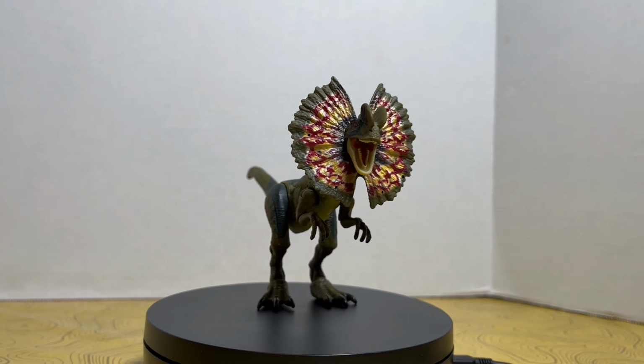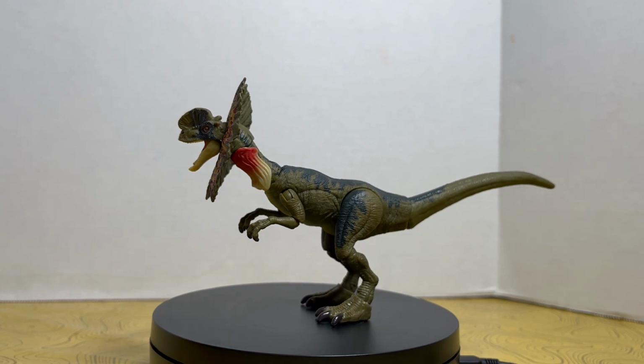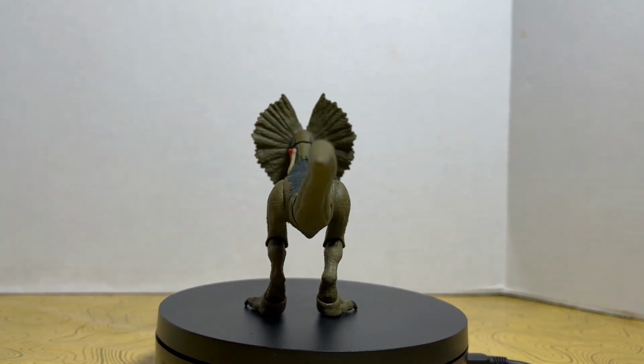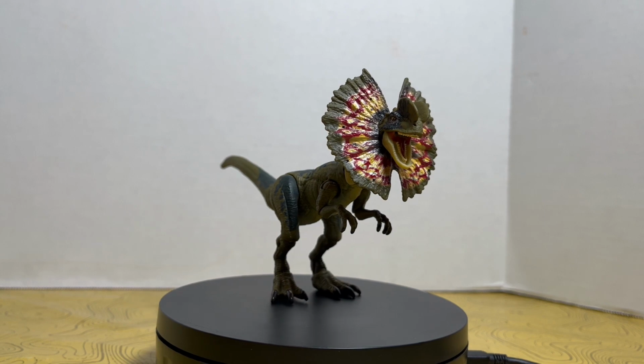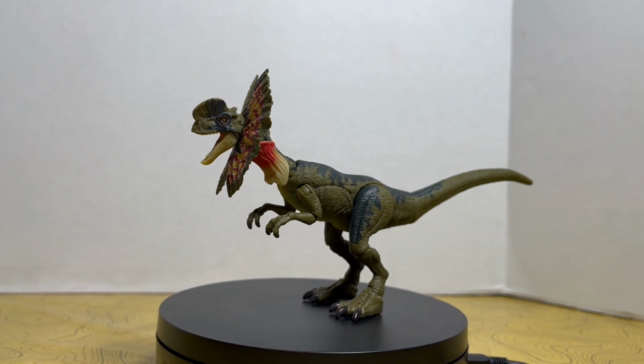Absolutely adore it. And I cannot wait for the inevitable repaint. So, hey, can we get a Jurassic Park the Game version? That would be fantastic, Mattel. But yeah, phenomenal figure, and it is a great addition to your collection. And now, I think it's time for number 1.